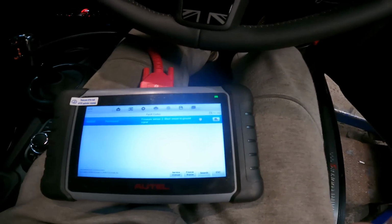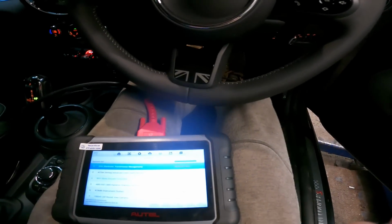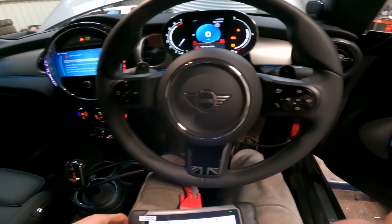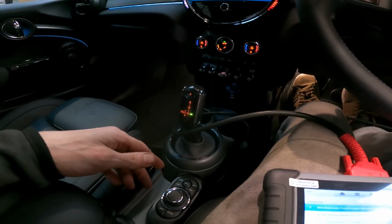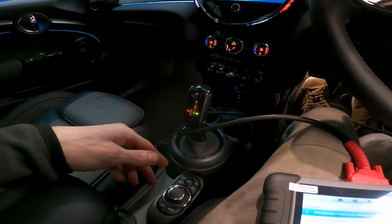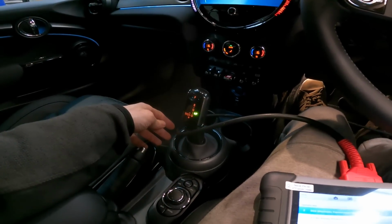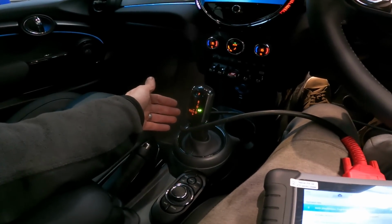I might have an idea what that is as well. But let's just see if we've made any difference. Let's just back out of that. I want to see if any more codes come. Start it up. Obviously there's tools that want to rev, hit and drive. So it's staying in gear now. Oh, no it's not. As soon as you touch the throttle it pops out.